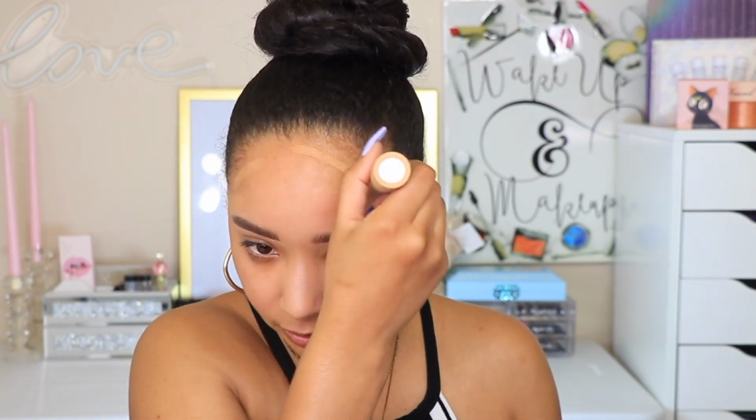So we're gonna do 6 on the outer edges of my face. I like how this glides on so smoothly and it doesn't feel greasy on my face. I'm gonna take 7 on the forehead because it is a tad bit darker. Here we go. And then we're gonna take 5 on the rest of my face.